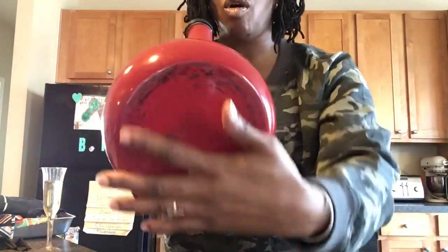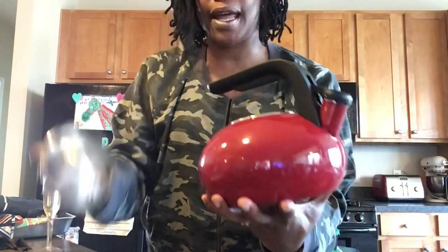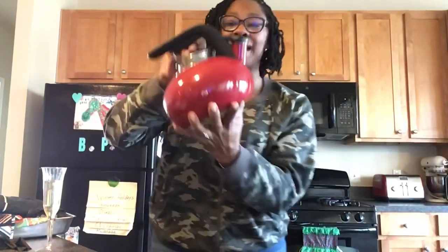This was all that I really noticed on it that was messed up. But the inside of this, let me just make sure. The inside of this kettle looked really good. Of course, I just wanted to clean it out with vinegar. The lid looks good. So I was happy to find this. This to me was an awesome find.